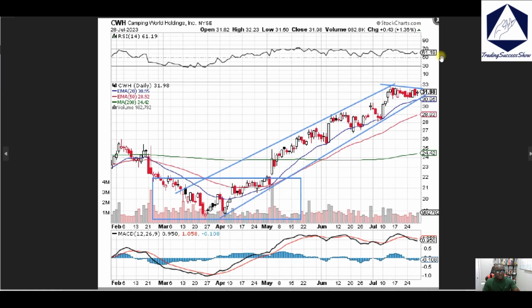Also, Camping World, right? There's nothing wrong. If we have issues with the housing market, apartments, commercial and real estate and all that stuff, guess what? This will also push momentum, because why? A lot of people will be into camping and picking up the RV and all those good things. But for now, look at how price has been holding this channel so far. So I think the 20 exponential moving average is the holy grail for this at this point in time.